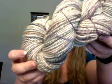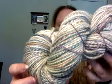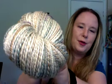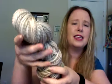But the next thing I have are all Cloud Lover, like I was saying. And this is Mother of Dragons, and this turned out so beautifully. I showed you last week it on the bobbin, but it's now had its bath, and it's all skeined up. It reminds me of the beach. I think it's so pretty. And it's really soft. I don't want to get my face on it. It's so soft.